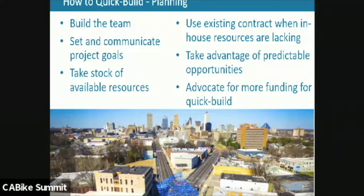The last one is to advocate for more funding for the quick build. As I mentioned, getting your elected officials involved early on is the most important thing to getting these quick build projects pushed out, and then also getting them turned into permanent projects.